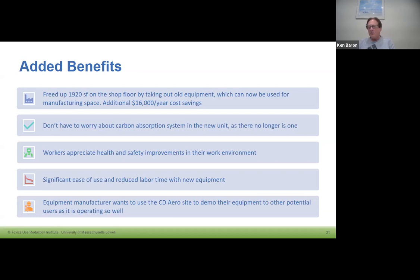Where's that facility? We have a facility in Mexico, North Carolina, Chicago, and a few other places. I'm not sure exactly where everything is. There's a couple of places in South Carolina, actually.